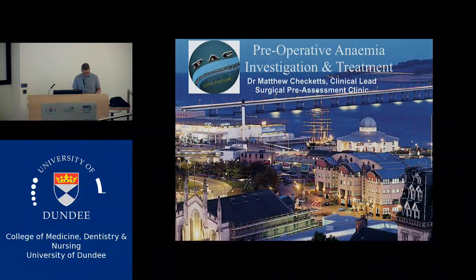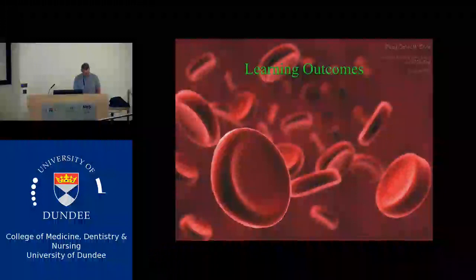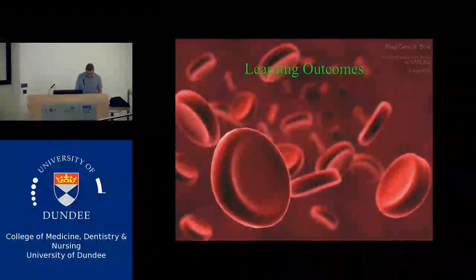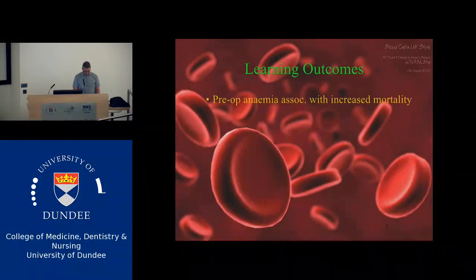I'm the clinical lead for the surgical pre-assessment clinic at 9 Wells here, and a lot of what I've got to say is based on work that we've been doing there. But let's kick off by considering the issues with preoperative anemia. No pressure on me today, of course, because we've got haematologists here, we've got renal doctors here, and some of my own colleagues, and even some general practitioners.